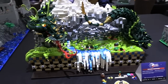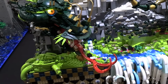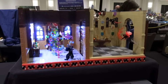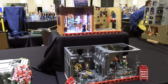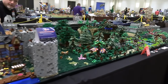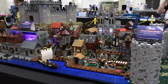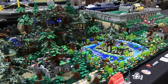This mountain is looking super impressive here with the creature kind of curled around it. And it looks like even some smoke coming out of his mouth is looking really nice. Temple of the Snake Eye next to that. And then we've got these smaller D&D builds here, different sections kind of showing different battles happening in this collaborative layout. And then to finish off this section, we've got this huge layout by Denlug. This is the Overlook Castle and Village. We actually have a full in-depth video on this on the channel from Brickworld Chicago, so if you want to see a lot more detail, then you can check that out. But it's great to see them continuing to bring this layout around because it's so incredible to take this all in. So fantastic work there.